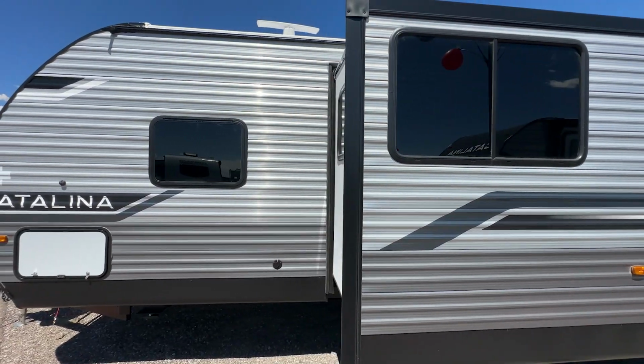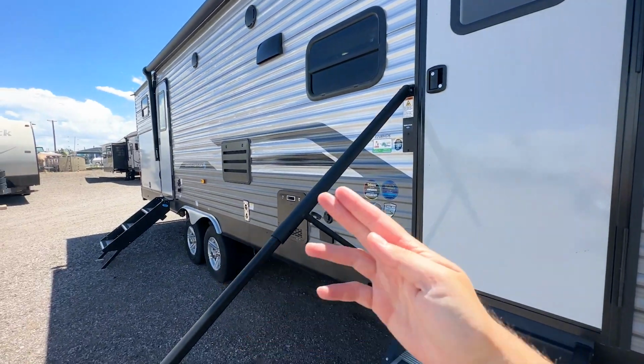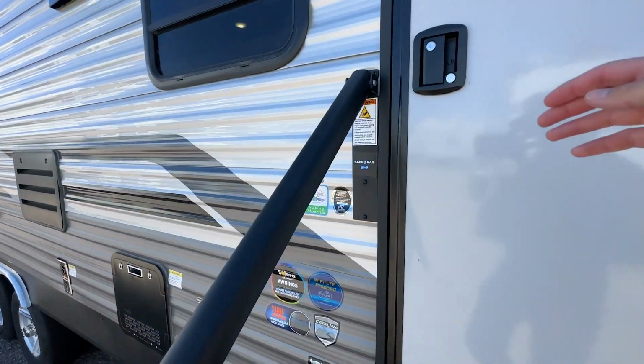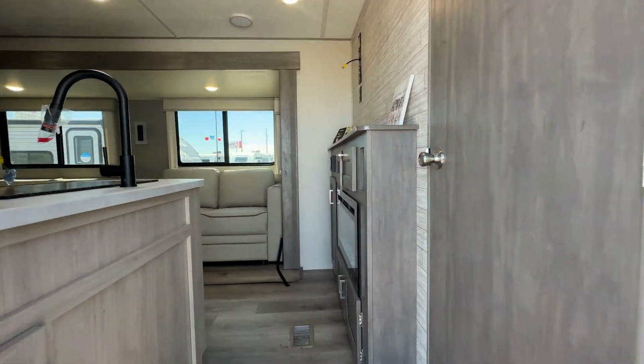All right, let's go inside, guys. All right, let's go inside. This is a long one. I'm going to go through all of this when we come outside, but this is a long trailer. Definitely could pack the family in this thing.